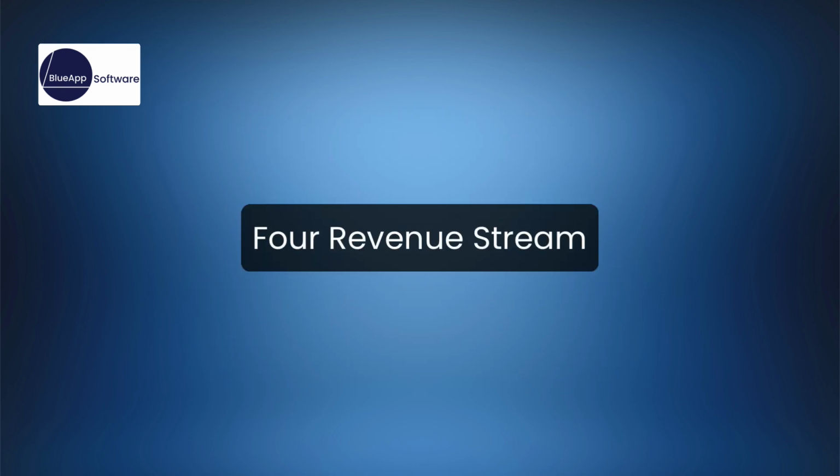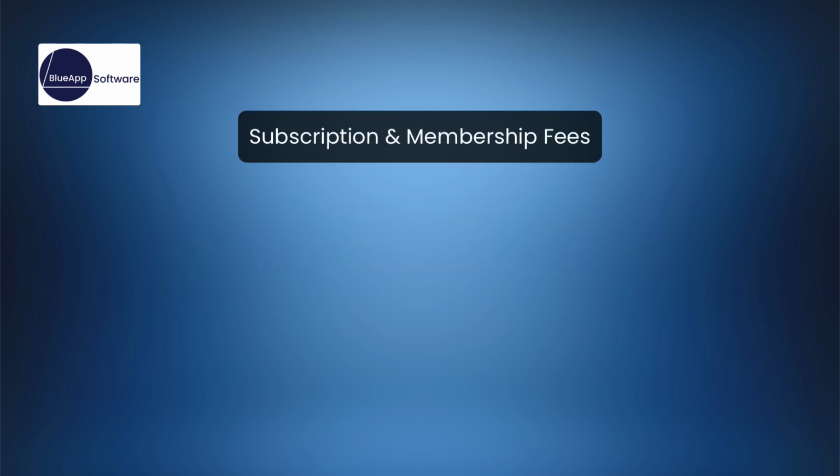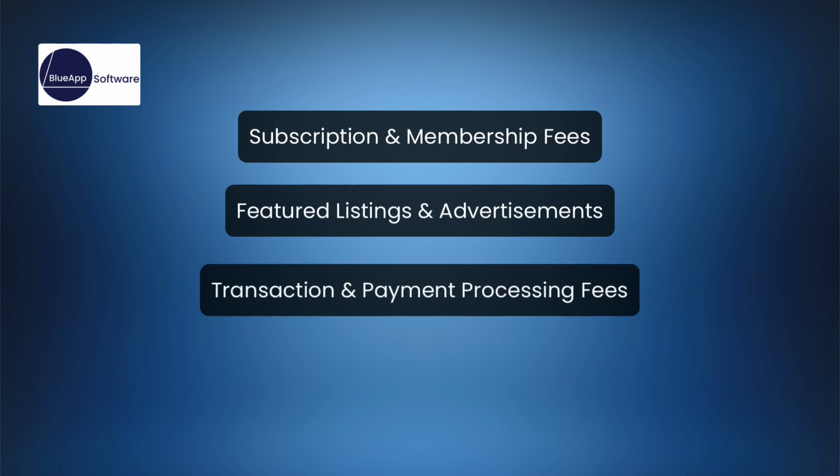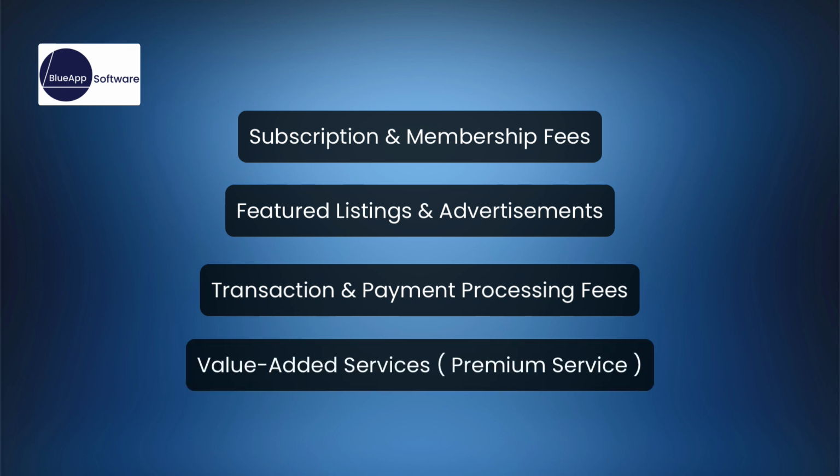If you are running a marketplace, don't just rely on seller commission. You should also use a subscription-based membership model. You should also have featured listings and ads. You can add transaction fees and payment fees, and you can also use value added services.